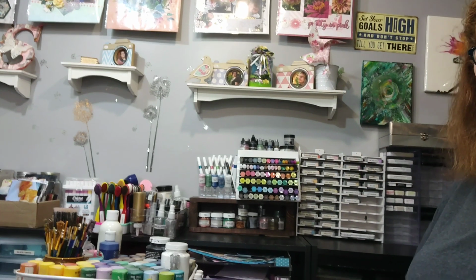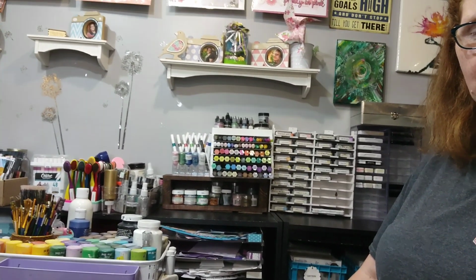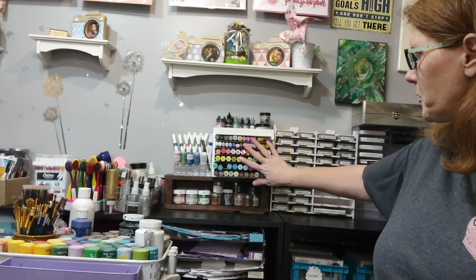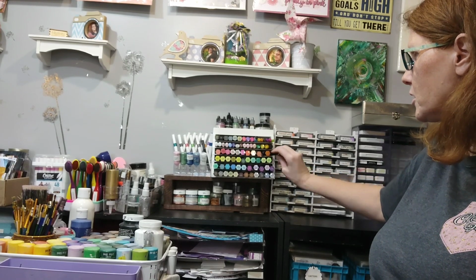So I am going to, like I said, do writing utensils today. And let me scoot over so that y'all can see. I'm going to have to adjust the camera a little bit here and there. But I have my markers here. None of these are going. They all still work. These are my tri-blend markers.